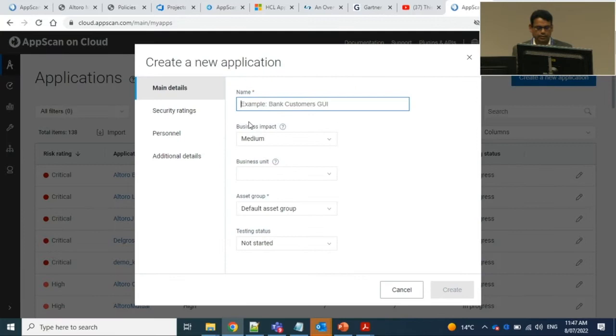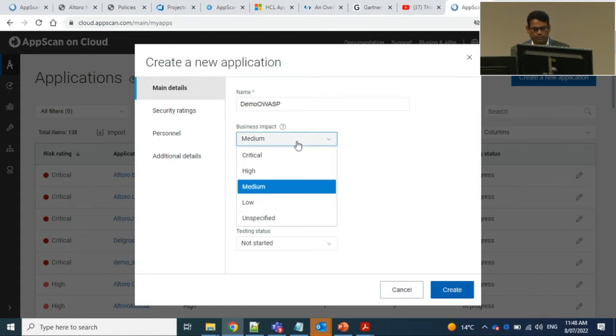It's as simple as letting the application know which application you will be interested to scan, and just giving it a name, whatever your application name is, and then the business impact it makes. What the application does will have some impact on your business. It does not make much of a difference, but it's good to have if you are identifying any application vulnerabilities, to consider how much impact there is. So for this one, we'll go with medium, but you can definitely change it later.